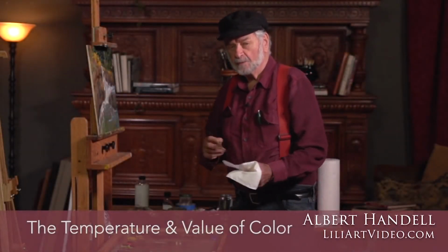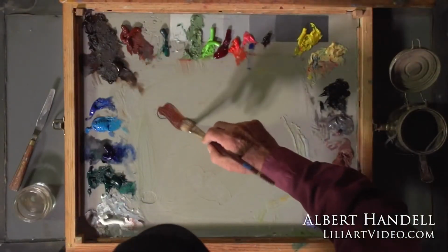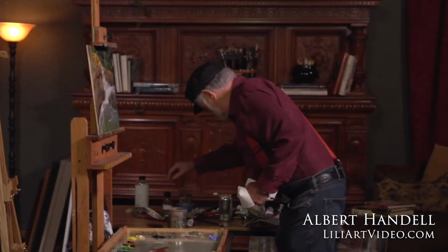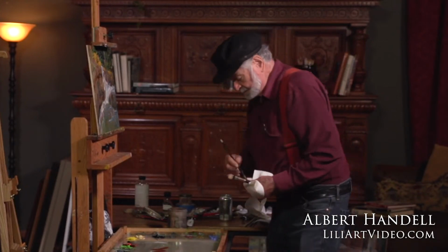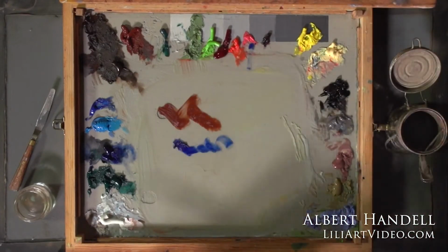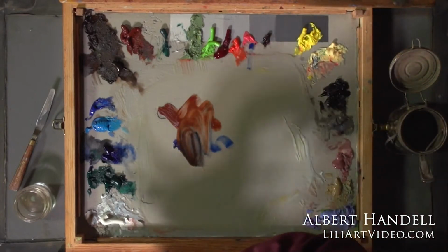I'm interested in warm and cool. I'm going to take some burnt sienna, which is very warm. I'm going to take some ultramarine blue, which is very cold, and kind of mix them together. Look how warm and cool that is. Now when I mix them together, they'll be like a black.